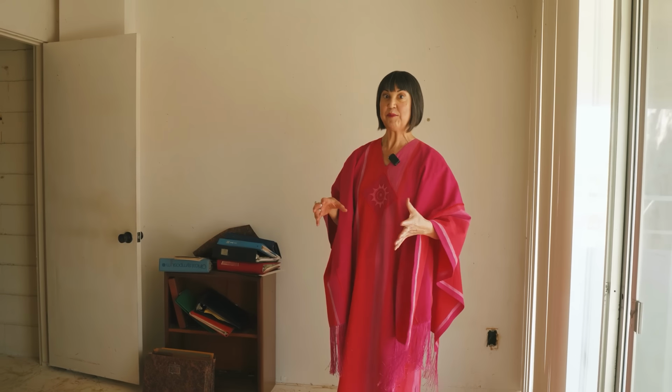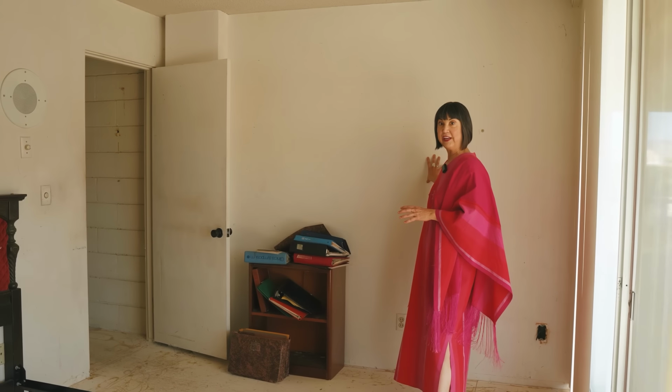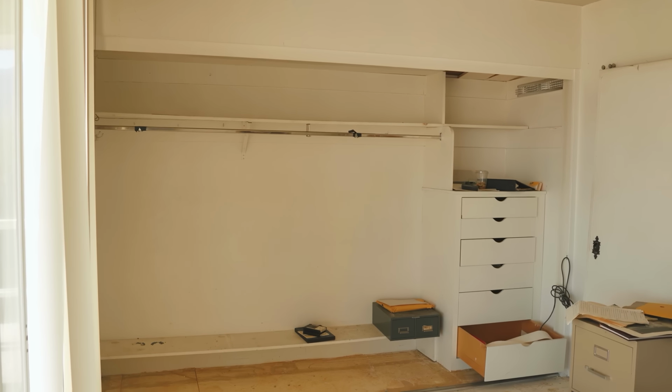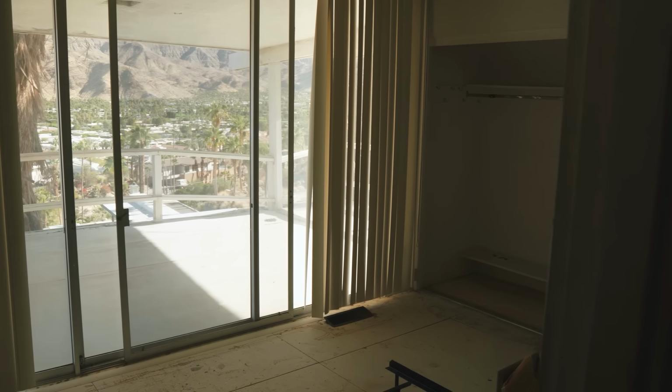So this is another bedroom, and this is the wall that we were thinking about removing to open up this whole expanse of the view. And then the area over here, which is currently the closet, we were thinking could be turned into sort of an entertainment area where there's a TV and maybe some shelving, etc., with some seating here. And so that would sort of be part of the living room.